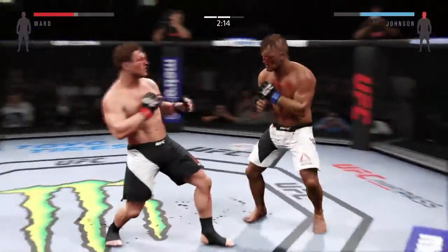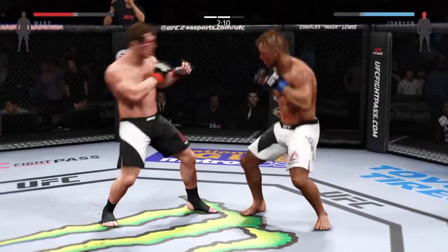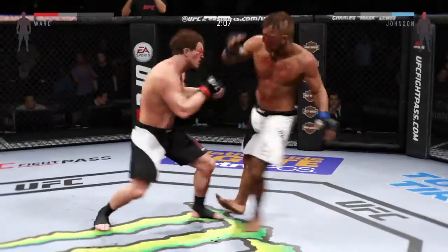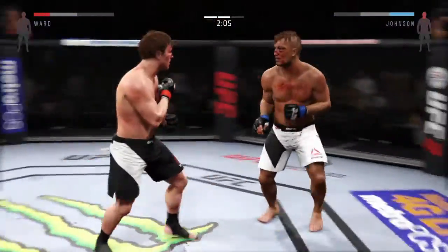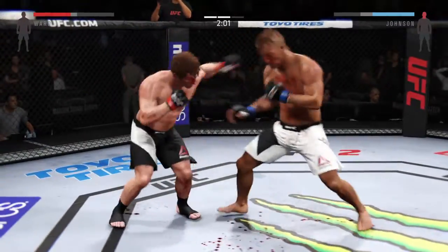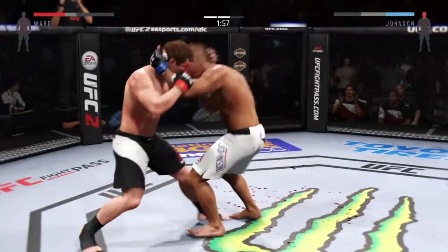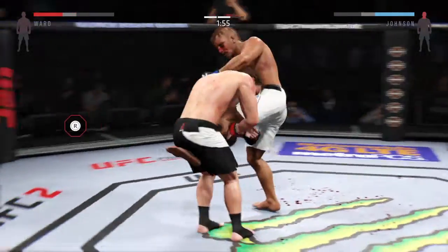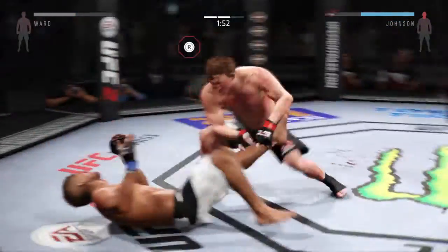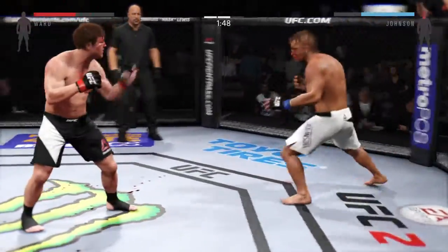Good job controlling the center of the octagon. He defends the head strike with a strong parry. Both men landing in that exchange. Very good job of timing these punches. Solid shot with the left by Boom Boom. Trying to grab the leg, and he does. Hercules gets the takedown. He's back up again.